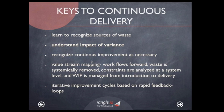And by doing that and focusing on removing waste and looking for constraints and managing the work in progress, you end up with a much faster flow of work through the system and much higher productivity. These iterative improvement cycles are based upon rapid feedback loops where, in manufacturing, a key thing was empowering everyone who was working on the floor to be involved with quality. Anybody could stop the line. And there was this constant focus on continuous improvement.